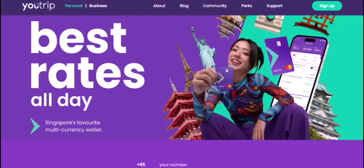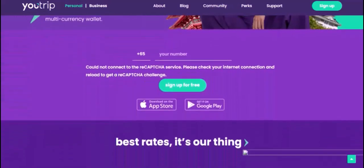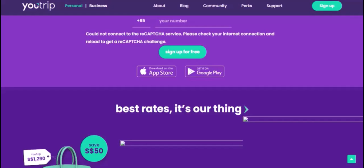So, how fast is the YouTrip card? Well, let's just say it's a speed demon. Thanks to its advanced technology, the YouTrip card can process transactions in a flash. No more waiting around for your payment to go through. It's like magic.